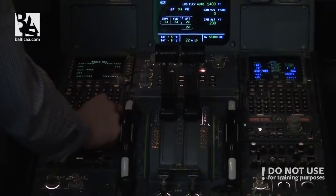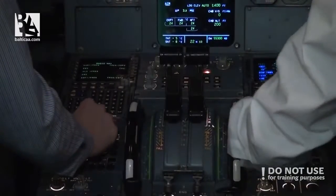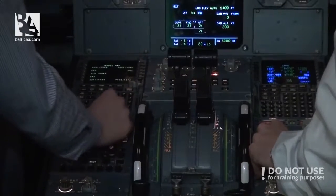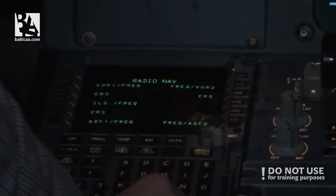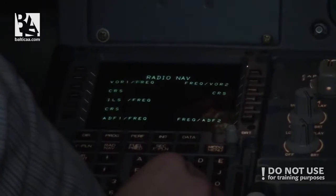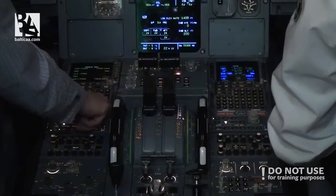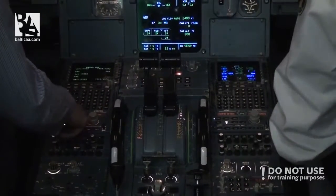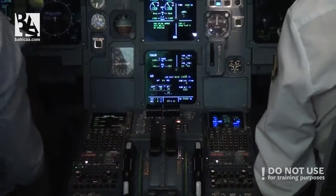So we have 115.45 on the VOR1. 75, sorry. 75 set. And 4045. I can't identify the station. Yep, not working. Alright, let's identify the ILS really quick.